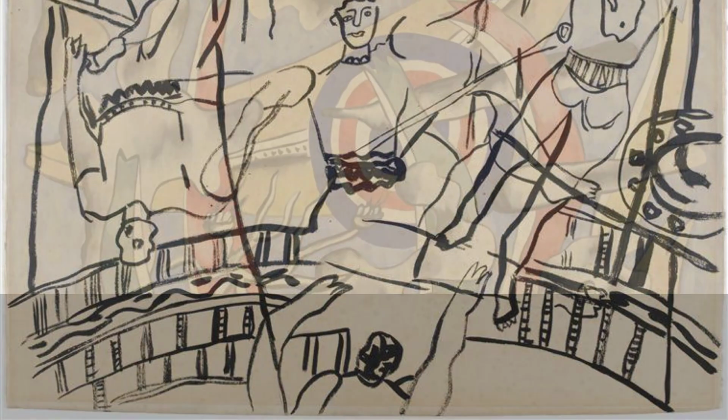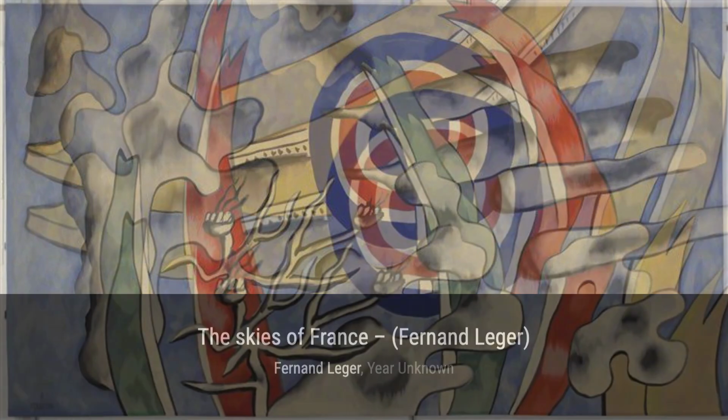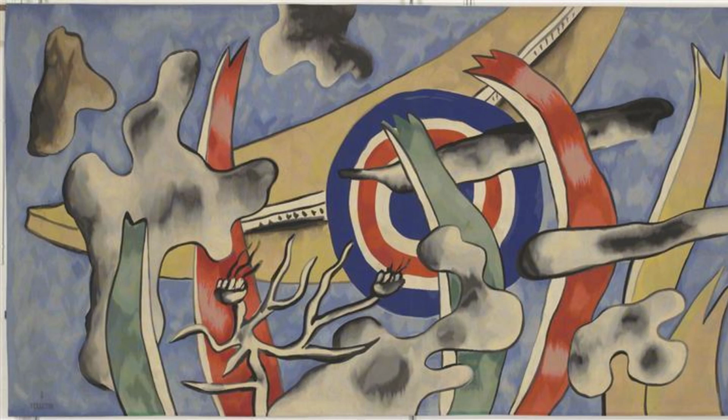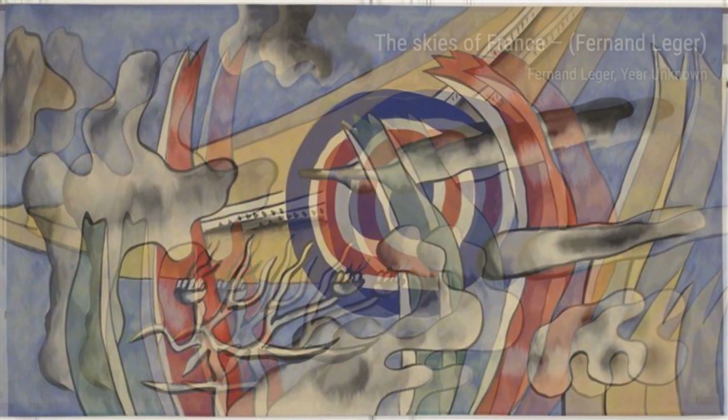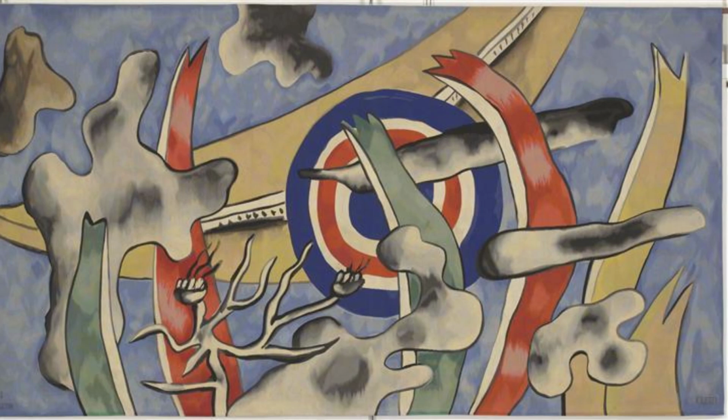Here, Léger captures the energy and excitement of the circus, using vibrant colors and dynamic lines to bring the performers to life. Now, let's talk about The Skies of France. In this painting, Léger explores the beauty of the French landscape, using his signature style to depict the rolling hills and vast skies with a sense of grandeur.